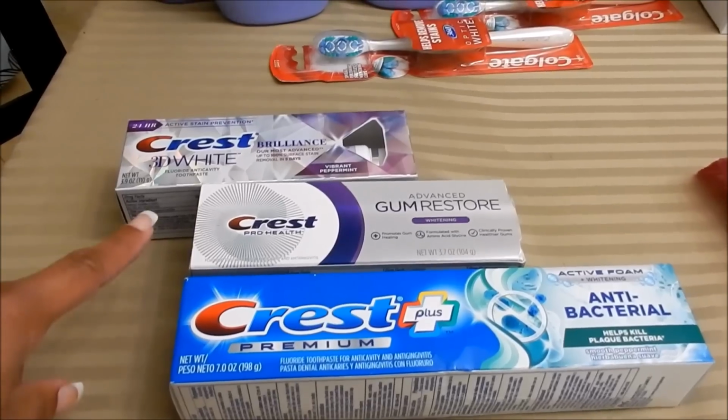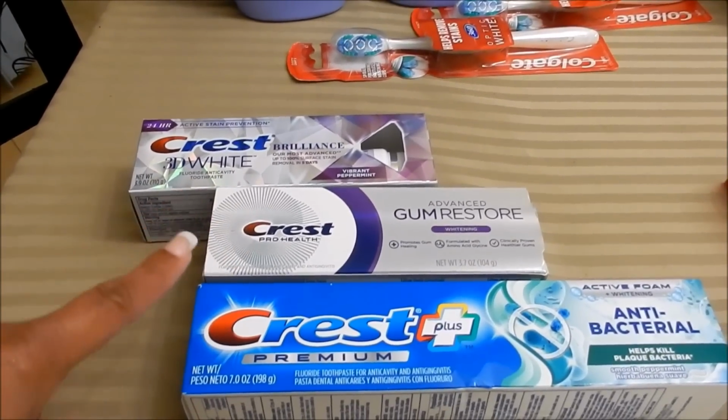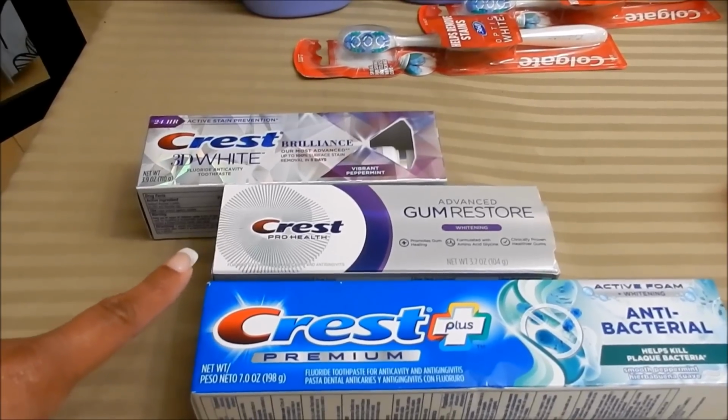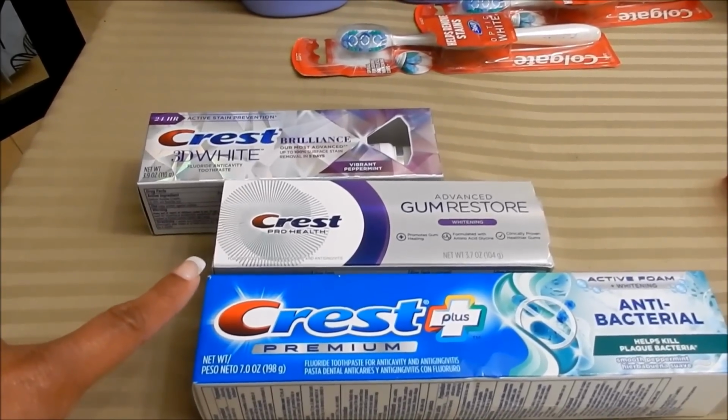Now, I already used my digital coupons and insert coupons, so I used register rewards and Walgreens cash to lower my out-of-pocket here and then submit it to Ibotta for the cash back.